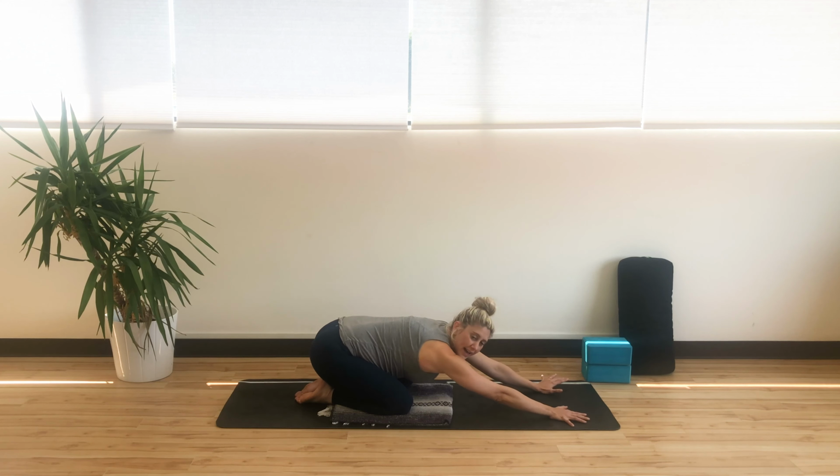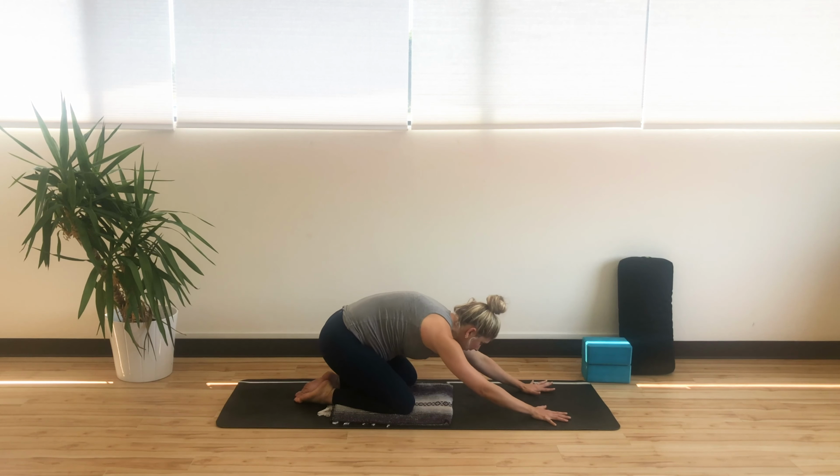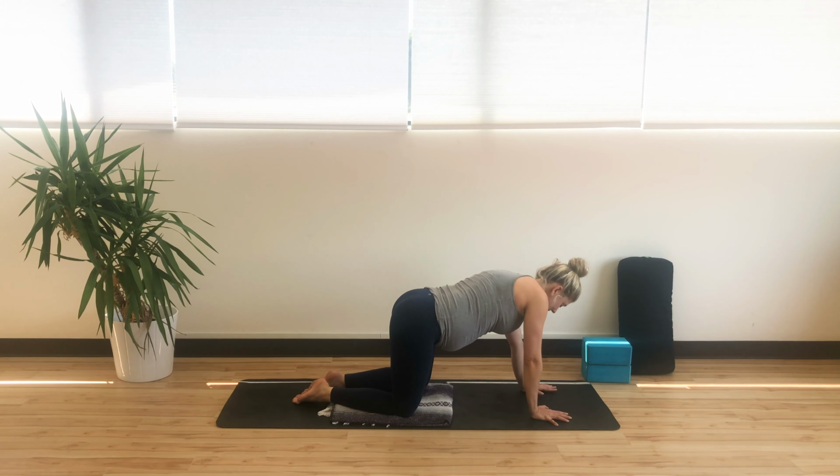Great place to widen the knees, create space for that belly. You're welcome to rest head on a block or a pillow. Take one more inhale. Exhale, slowly coming back up into hands and knees.